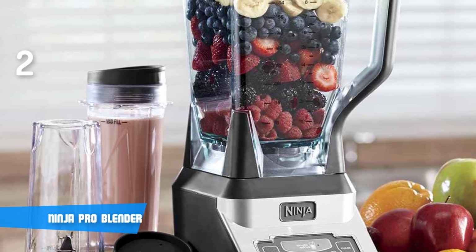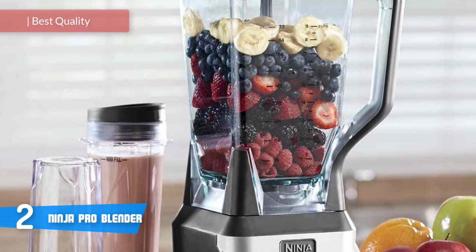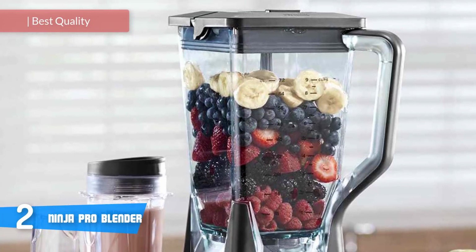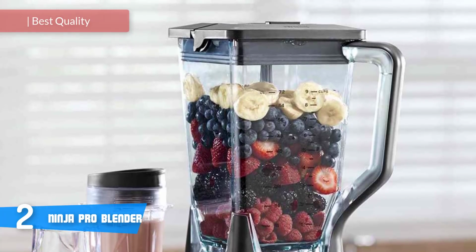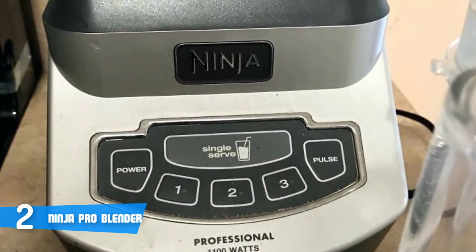At number 2, it's the Ninja Pro Blender. The Ninja BL660 Pro Blender has been in the market for a couple of years now, but due to its quality and high performance, it's remained a top option for every kitchen. Let's get straight into the action and reveal what's so special about it.